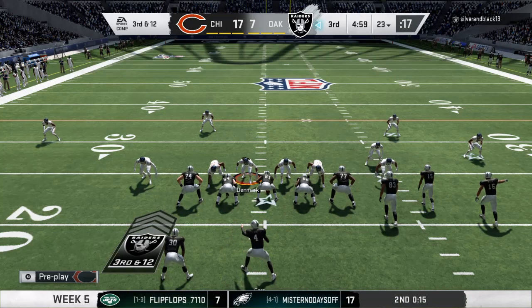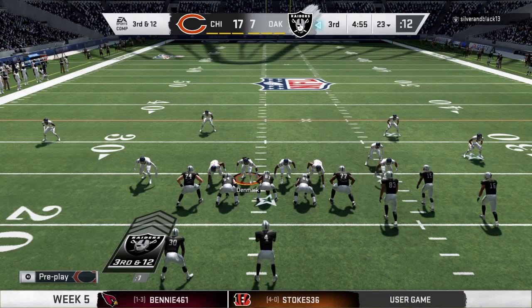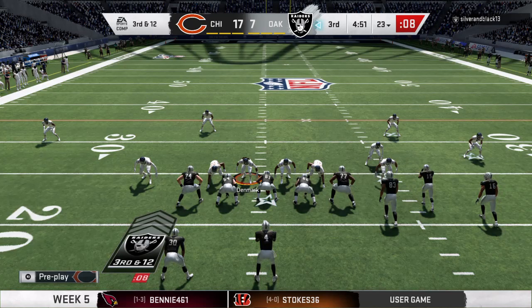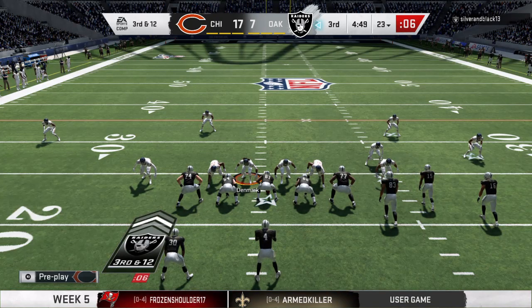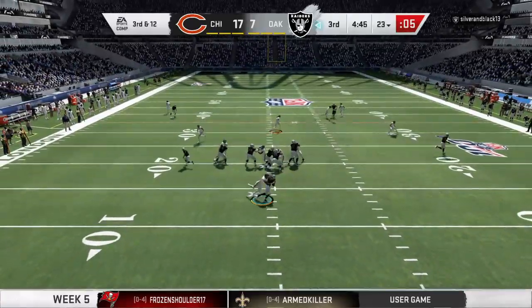Hey, Steve 6. Steve 6. Check. 43 is the mic, boy. 43. Check. 43. Hey. 43 is the mic. 43. 734. Check. From the gun, it's Carr.